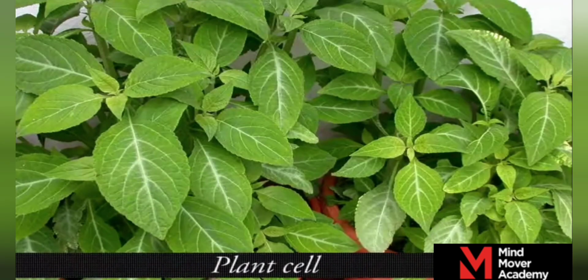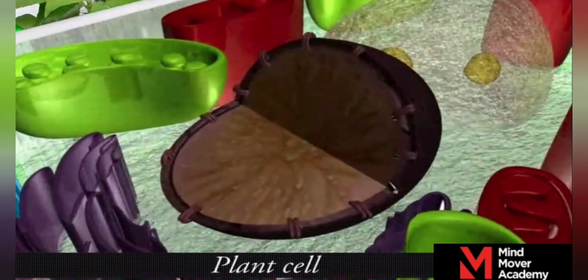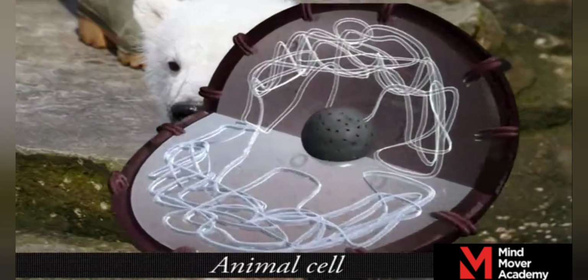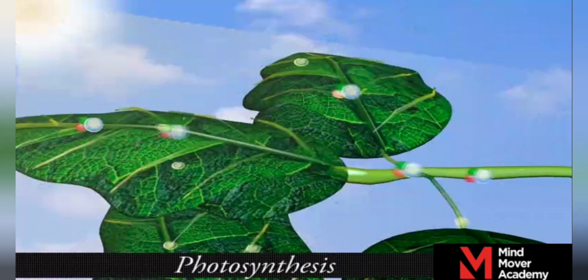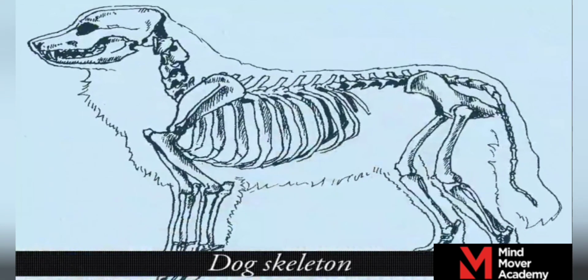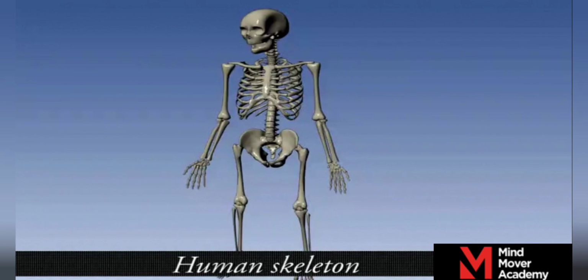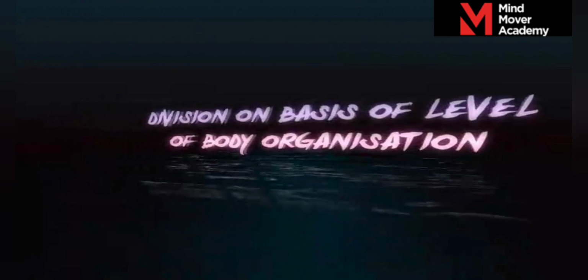With the specialization of cell types and tissues, organisms can be further classified on the basis of other basic characteristics. Their classification into plants and animals is based on their ability to perform photosynthesis. Furthermore, the non-photosynthetic multicellular organisms can be classified on the basis of whether the skeleton is present inside or around the body.